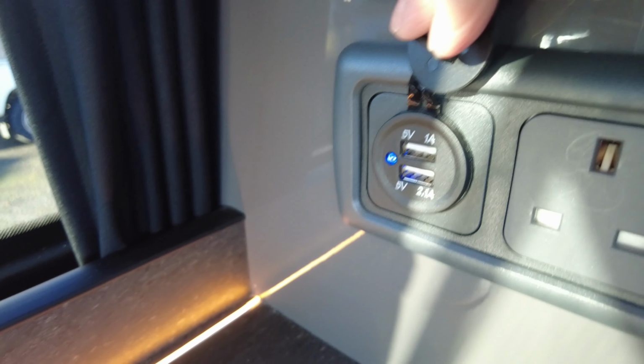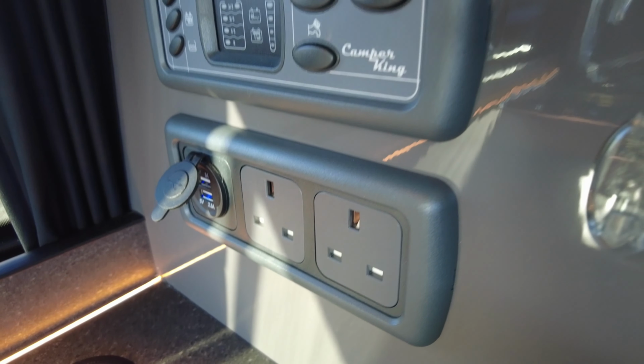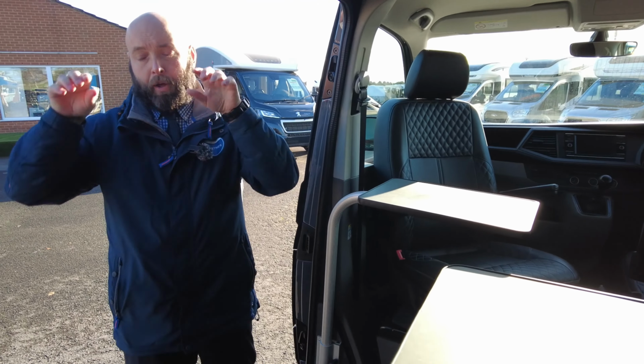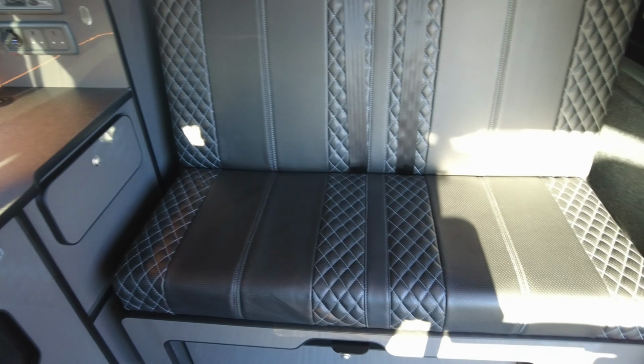So you've got your two USB charging, and then to the right of it, you've got your two 3-pin plugs as well. So just normal plugs. Now, Wendy's sat on the bed just there and on the sofa. That's got two seat belts on. So as we said previously, it is a four belted van.